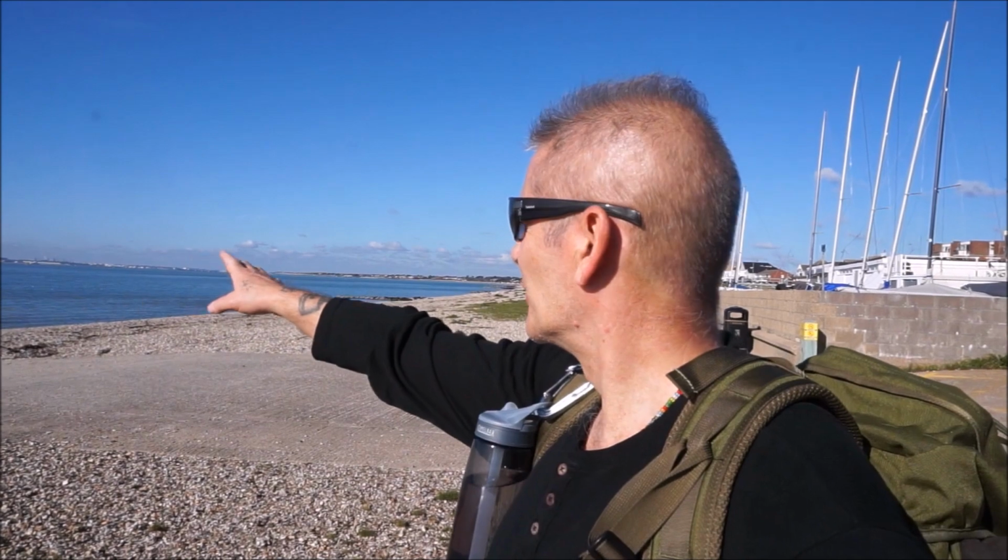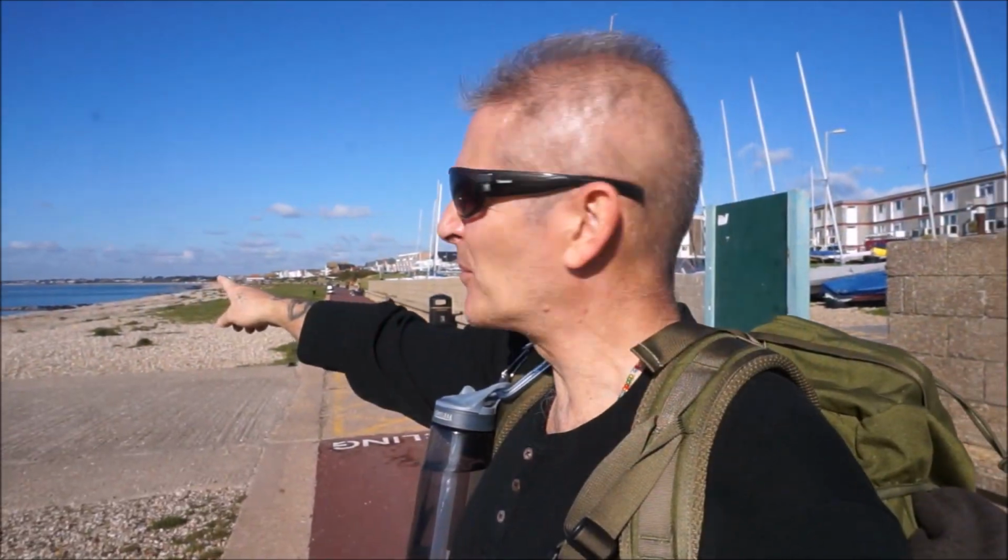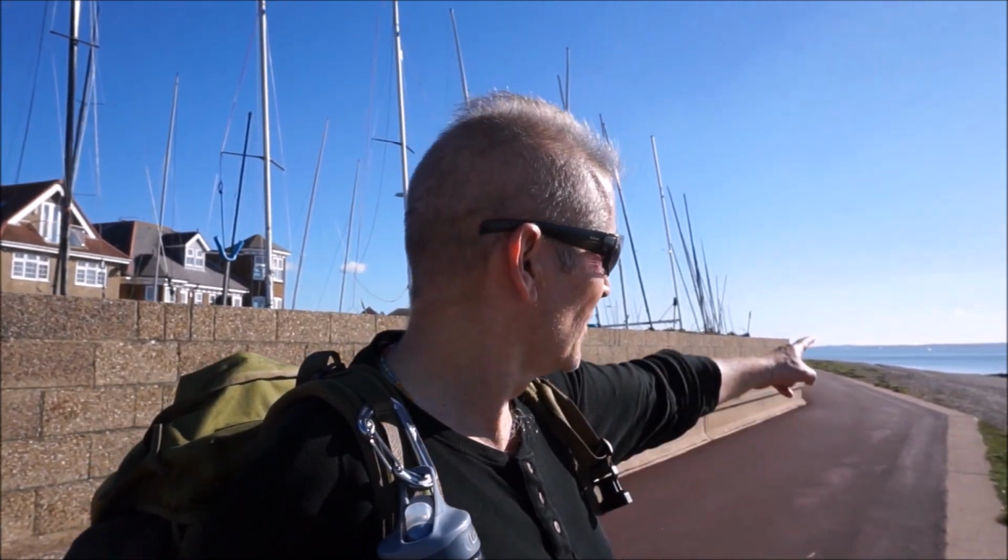Right, so that's the last view of Fawley in the New Forest, Solent Breezes Caravan Park, Hill Head, Lee-on-the-Solent. We're just about to round this corner now, so all that disappears for the rest of the trip. Over here we've got Ryde on the Isle of Wight.